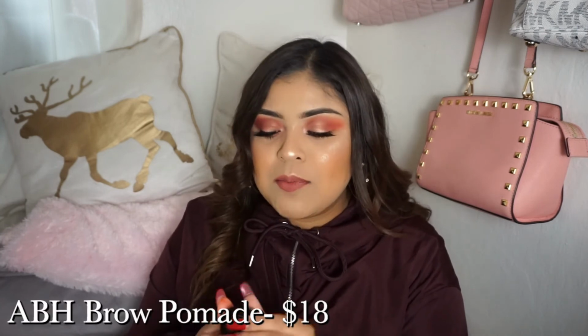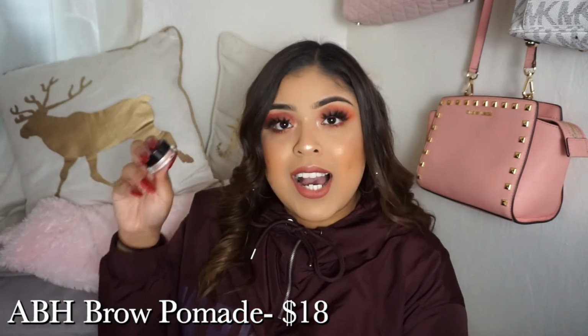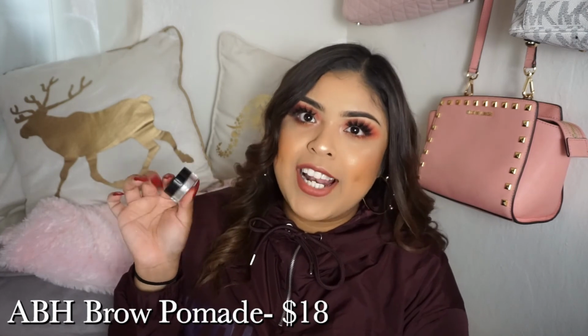The last product I really do want to mention that I loved for 2017, actually my whole life, has to be the Anastasia Beverly Hills pomade. Guys, honestly, this has saved my life. I do have the Brow Wiz and I freaking hate it. I just love the pomade. You can go natural eyebrow like me today, or you can go really dramatic eyebrow. It's really, really good. I couldn't not say that it was my favorite, because it was.